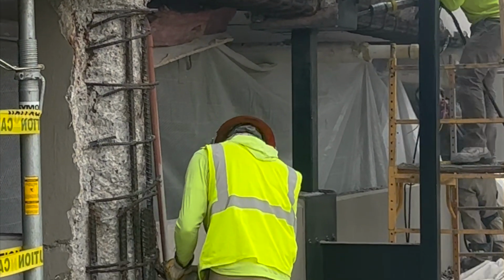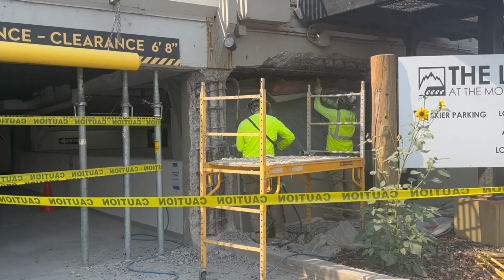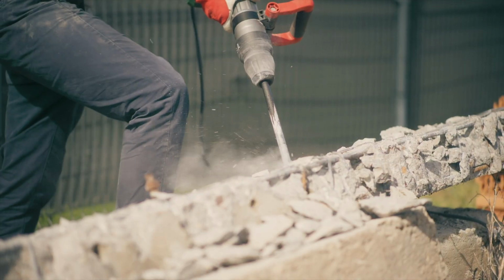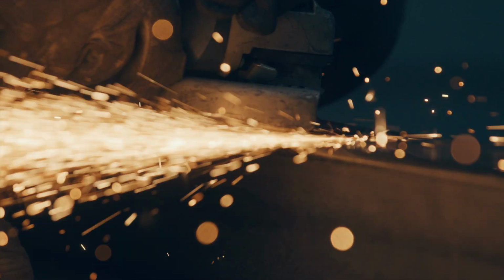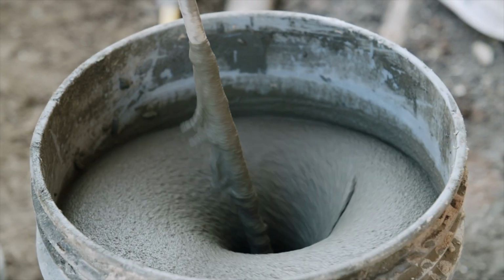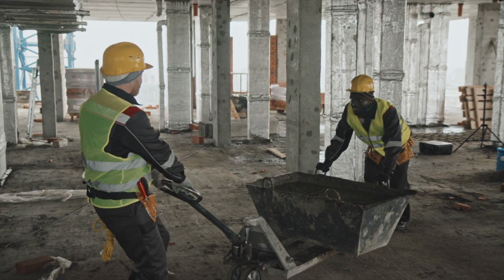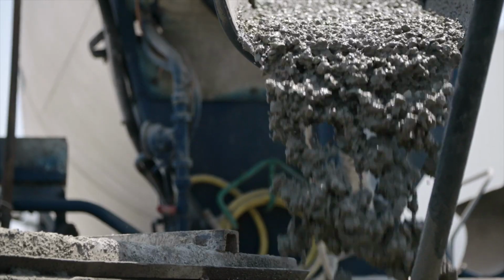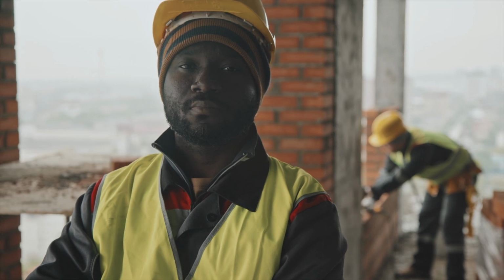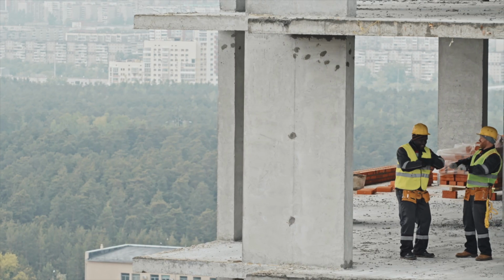Concrete repair used to be a daunting task, filled with noise, dust, and disruption. Traditional methods involved jackhammering damaged concrete, grinding down deteriorated steel, and encasing the area with forms before pouring new concrete. These processes were labor-intensive, time-consuming, and often caused significant downtime. But now there's a better way.